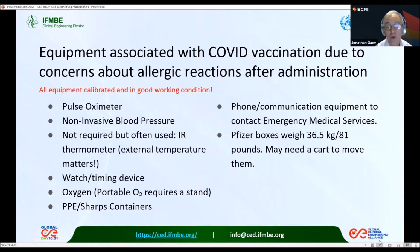To get heart rate, the clinician will need a watch or some sort of timing device. A lot of the time that's on the pulse ox, if you're using one. People want to have oxygen available for patients during that period in case it's required. Now, if you're next to wall oxygen, great, you don't have to do much. But if you're going to use portable oxygen, remember that's a pressurized cylinder. You don't want that dropping or rolling around. It has to be contained in some way, and requires a stamp. Of course, you need sharps containers.